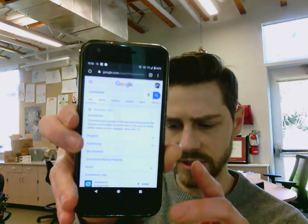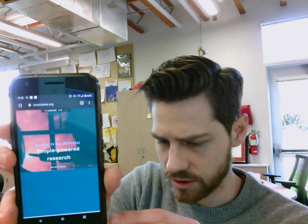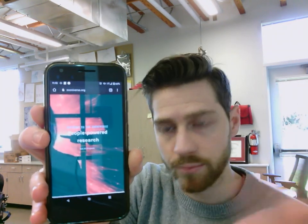Actually, the task that I have for you this week is something you can do on your own, or with other people. You've got a couple of different options. You're going to want to use a device, your phone or maybe a computer, to go to a place called Zooniverse. I've just searched for Zooniverse on my phone, and you can click the web link and it'll bring you to zooniverse.org. It's people-powered research. You can use it in the web browser, or you could also download the app.